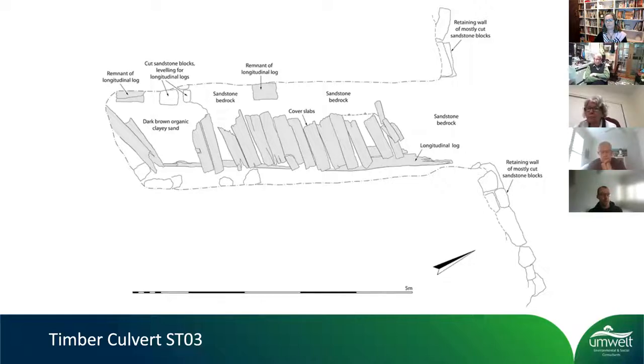So that all remains in situ, and the wing walls on the end, the retaining walls, are still there. If you're going along the track, you can still understand where the original timber culvert was. It dates from 1828, possibly.